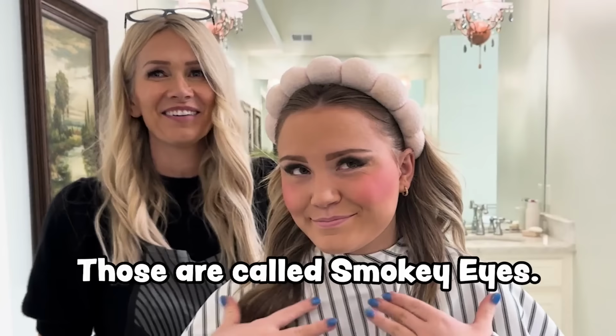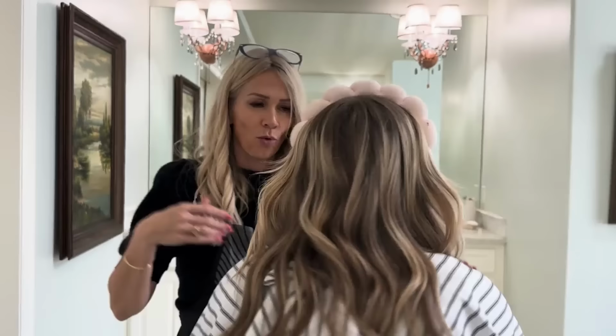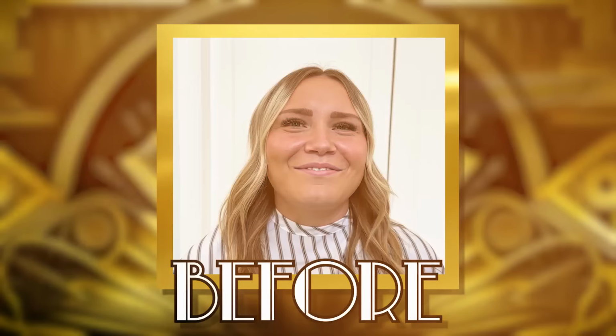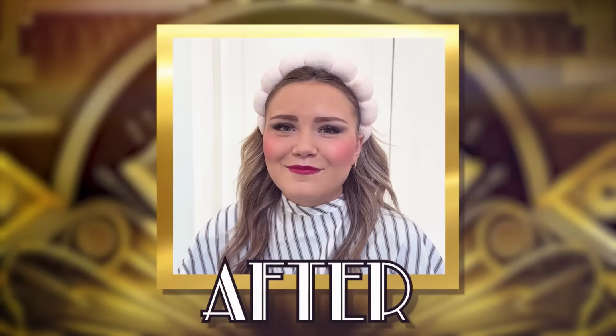All right, and last for the lips. Lips were painted in the shape of a Cupid's bow. Here is the before. Wowza, here's the after. She looks a little bit like Betty Boop with those lips. 1920s makeup was very new, but how they learned to apply it really shaped how we apply it today.